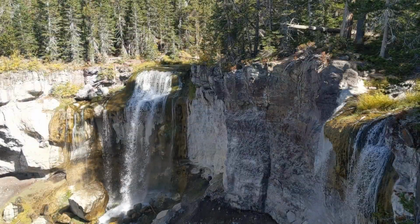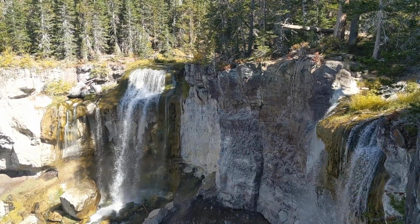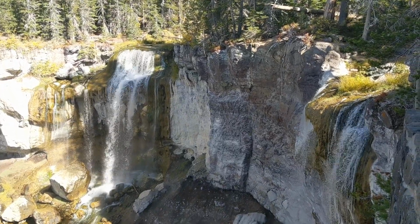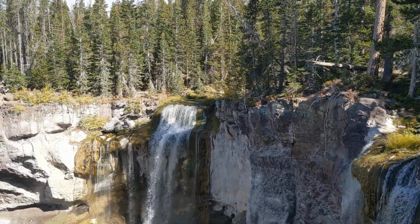The cliffs that this waterfall is cascading down are being eaten away more quickly than most other waterfalls in the Pacific Northwest. Paulina Creek is cutting through a thick layer of solidified volcanic ash and pumice here, which just doesn't hold up.